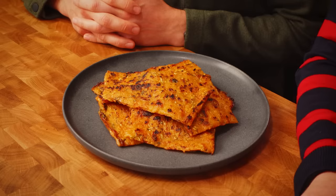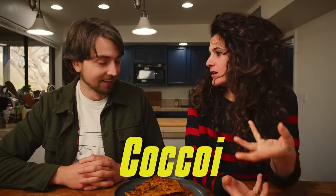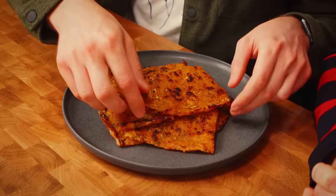Leave it to Sardinia to do the weird one. It's not weird. It's weird for bread. It's mostly vegetables. They do that bread because it's called Coccoi, and Coccoi in Sardinian language means bread, with squash and vegetables. All right, let's try this. Buon appetito! Buon appetito.